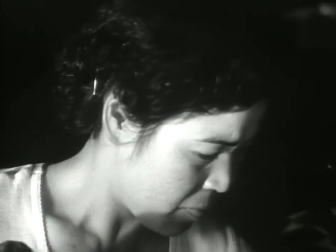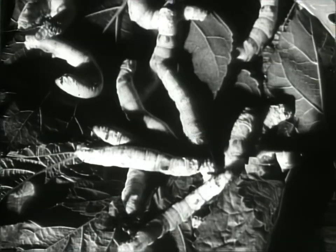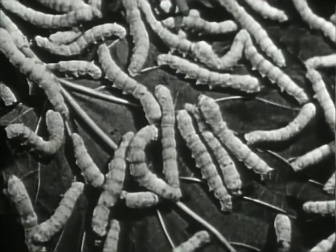It's almost incredible, but silkworms survive only with human care. That's because they've been domesticated for thousands of years. These little creatures have a terrific appetite. After 4 weeks of gorging, the full-grown worms will be ready to spin their precious silk cocoons.